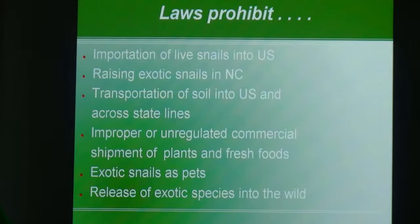I do try not to, I don't bring in live snails from overseas, but do snail shells count? And I always wonder if I should ask or not. But it's a minor bureaucracy. Yeah.